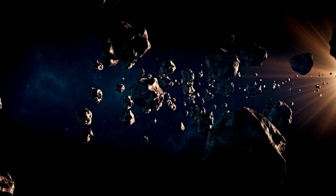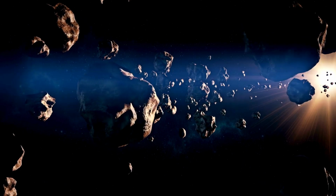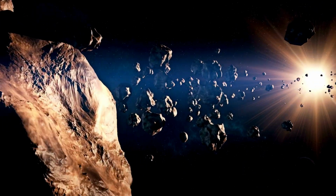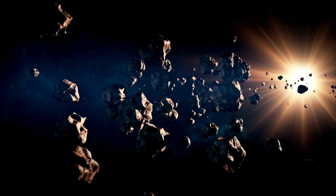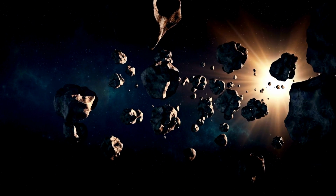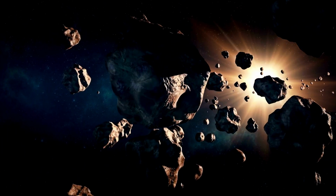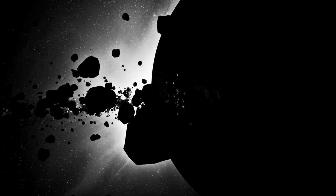Welcome to another deep dive. This time we're heading way out beyond Neptune to the Kuiper Belt. Exciting stuff. I'm excited too. So think about it. This is a zone, a cosmic donut, really, packed with icy objects, dwarf planets, leftovers from when the solar system was first forming. Really puts things into perspective.